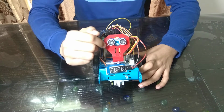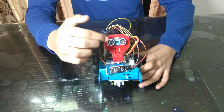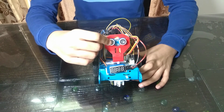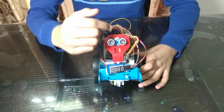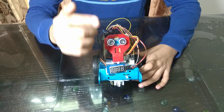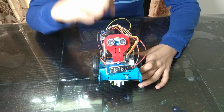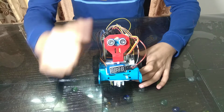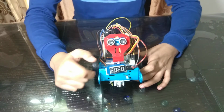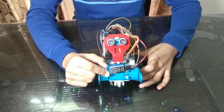The ultrasonic sensor, as you can see, this is the ultrasonic sensor which looks like two little eyes. One of the barrels, or one of the eyes, sends out an ultrasonic wave. Now, this ultrasonic wave is bounced back by any object that the sensor meets. And now the bounced back ultrasonic waves are read by the other eye or the other barrel, as you can see below. Now, the time taken for this sound to go and come back is calculated using the microcontroller, and this is converted into the distance.